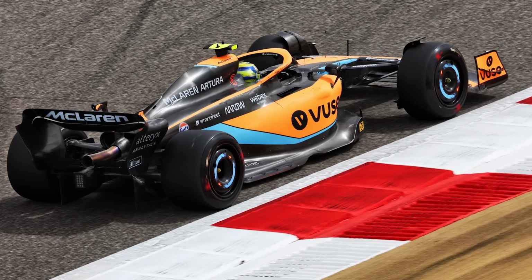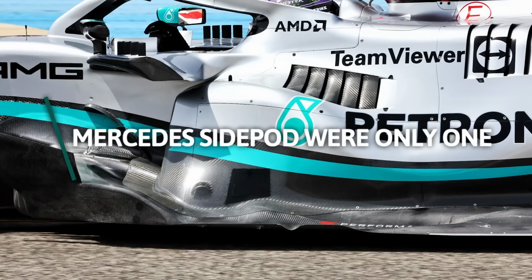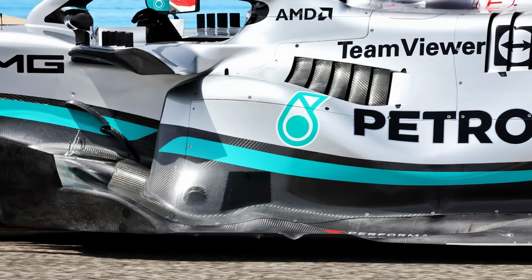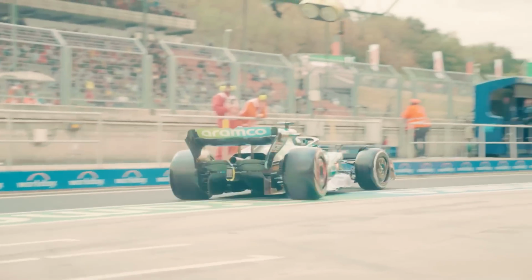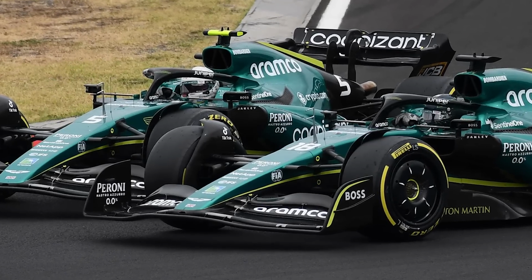When we first saw the new cars at the first pre-season practice, Ross Brawn was surprised by how few loopholes the teams had managed to find in the rules. The Mercedes side pods were the only standout design, and remained as much until the Aston Martin wing came out in Hungary. The FIA confirmed it was an unexpected design choice, and that discussions were ongoing to adjust the regulations to prevent it from being used from 2023 onwards.